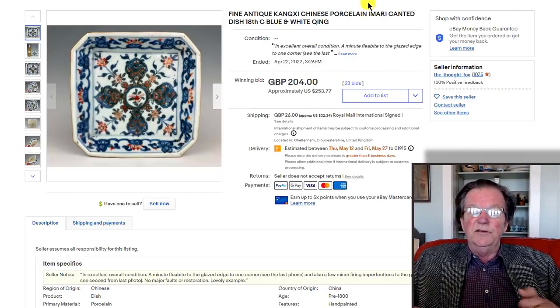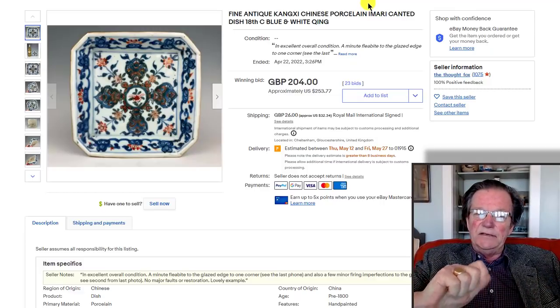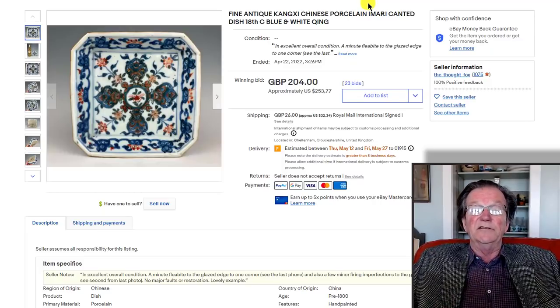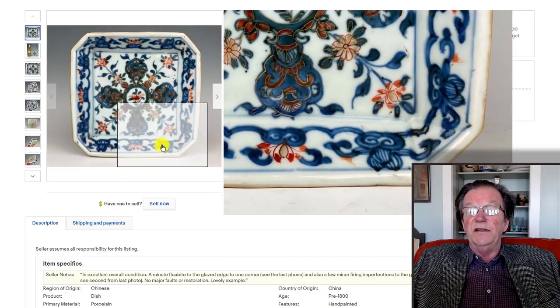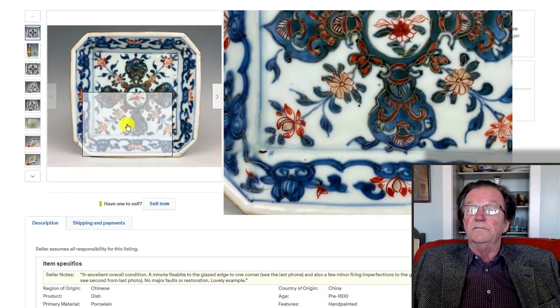It's not always about the size. When you look at old pieces, Kangxi pieces and whatnot, always keep in mind it's the decoration, form, and style, and size is the last consideration. Always consider the rarity and the beauty of the object, and how common or uncommon it is. This is a pretty uncommon looking dish, and I think this was a very fine buy for somebody. It looked like it was in quite good shape all the way around, the decoration and the enamels are all intact, and there was very little wear evident. So there you go.